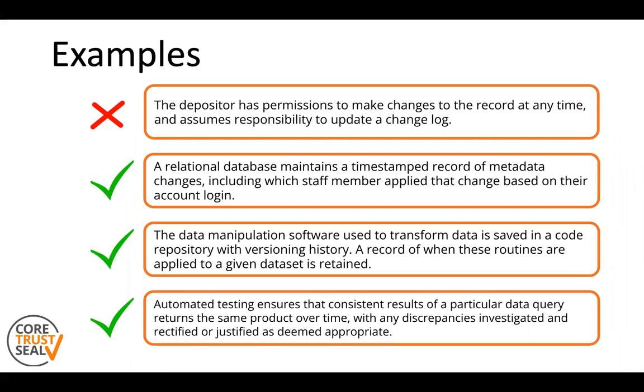So better statements might be something like a relational database maintains a timestamped record of metadata changes, including which staff member applied that change based on their account login, or the data manipulation software used to transform data is saved in a code repository with versioning history. A record of when these routines are applied to a given data set is retained. Or automated testing ensures that consistent results of a particular data query returns the same product over time, with any discrepancies investigated and rectified or justified as deemed appropriate.